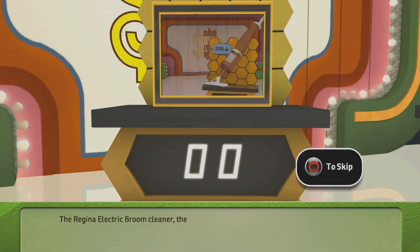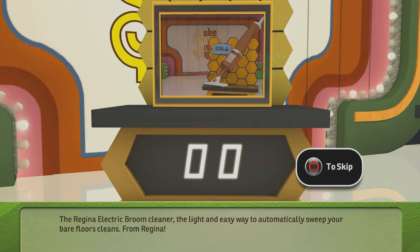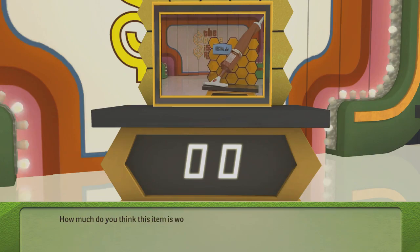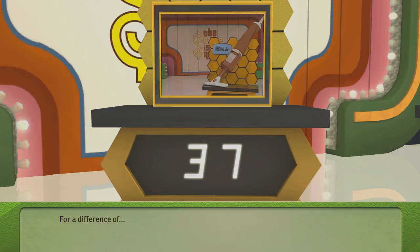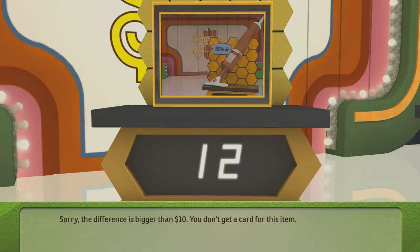The Regina Electric Broom Cleaner, the light and easy way to automatically sweep your bare floors clean from Regina. How much do you think this item is worth? Okay, the item is worth... for a difference of... Sorry, the difference is bigger than $10. You don't get a card for this item.